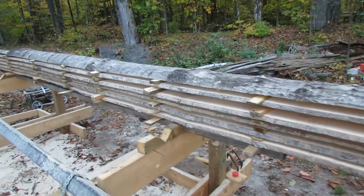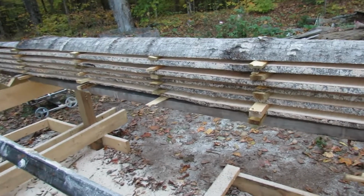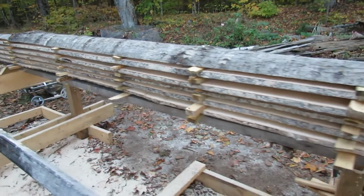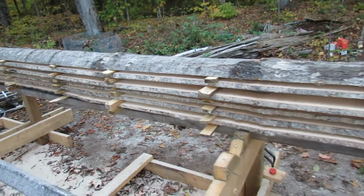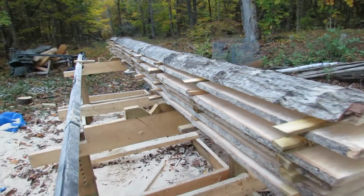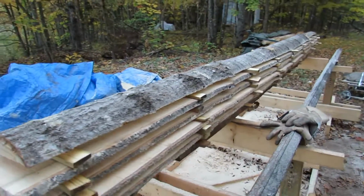Here all the wood is now stacked and ready to continue its drying process. See little wedges in there to keep the boards separated out. We'll put a tarp over this so it doesn't get rained on. It continues to dry.